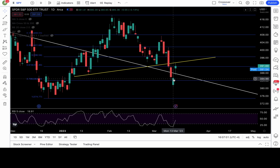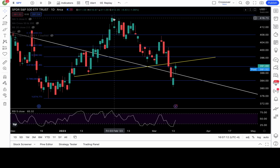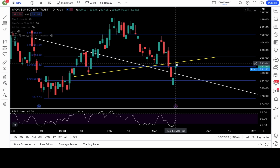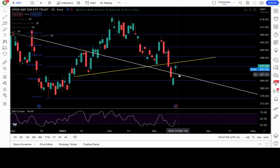But intraday it was a very nice trading day, after managing to defend that 384 level, that's a 78.6 fib level from December high to February high, SPY managed to gap up today. You can see this candle where we found selling pressure and buying pressure. This yellow candle is the neckline of the head and shoulder pattern that I have, and this white trend line is the yearly trend line that I have from January 2022 high.